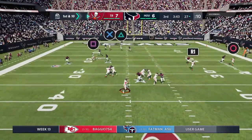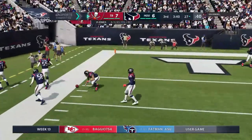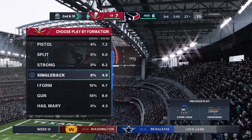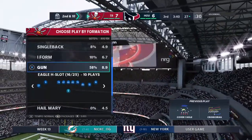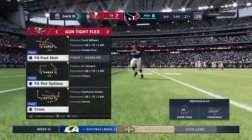Operating from the gun, Jones. Oh, incomplete. A turnover would have really helped there. Almost intercepted. Instead, it's just 2nd down. A lot of times it's that first read that you have. Maybe you get it in pre-snap. He locked in on his target, but he was covered quite well, and that one's incomplete.